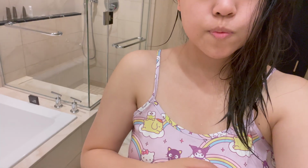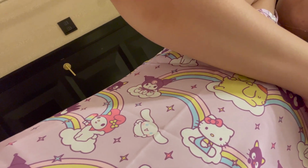Finally in Vegas, I just finished showering, and look at the Sanrio nightgown. We got to Vegas so late because our plane was delayed, and it's already like 3 a.m. and I just finished showering. And we're supposed to wake up at like 7 tomorrow, and then we have a full day of activities ahead of us. So yeah, I'm gonna go sleep now, and I'll vlog what I do tomorrow. Good night.